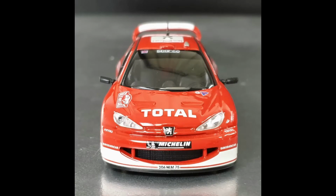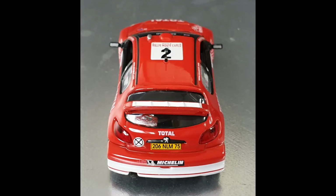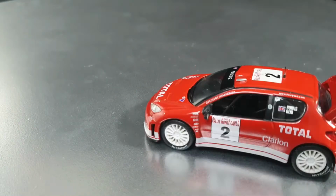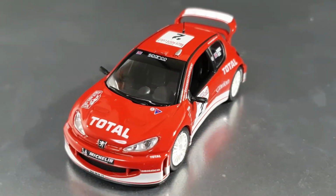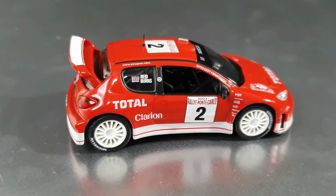The standard 206 body length was just short of the WRC design rules minimum length requirements, so when the body was designed for the 206 WRC, the bumper bars front and rear were lengthened just enough to comply with the minimum length requirements. With all the success Peugeot had with the 206 WRC, one thing they really wanted was to win the Monte Carlo Rally. This model depicts Richard's weapon for the 2003 event, but it wasn't to be for Peugeot. The Monte Carlo Rally was one of the ones that got away from the mighty 206 WRC.